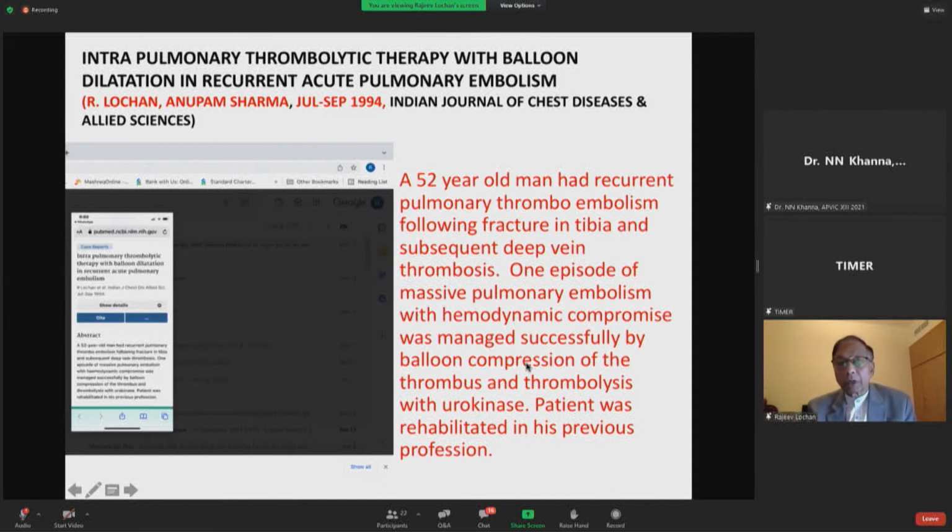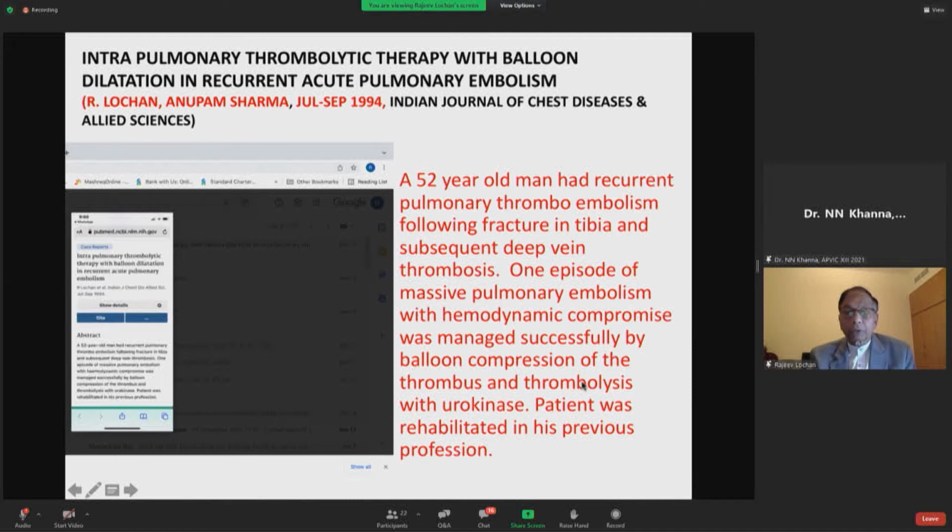And this was our own thought process. We used the balloon with clot compression, and then used thrombolysis with urokinase, which was continued for 2 days or 48 hours. After that, his PA angiogram was done, PA pressure was monitored every day, and it showed a gradual progressive decrease from 90 plus to about 50. So you can have advanced devices and you can use them, but when you don't have them, you have to think of your own and make an alternative, and this was done. And now we have much superior devices.